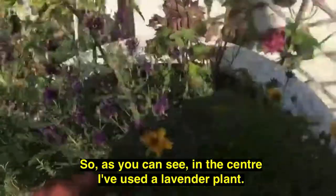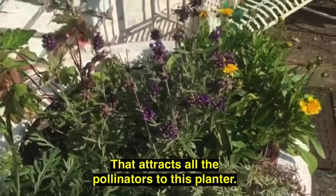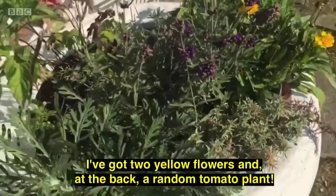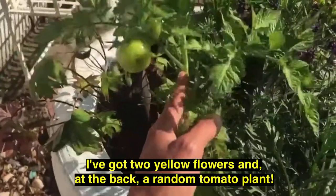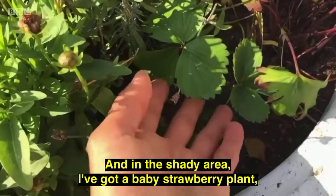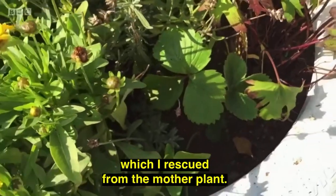So as you can see in the centre, I've used a lavender plant that attracts all the pollinators to this planter. And either side of it, I've got 2 yellow flowers. And at the back, a random tomato plant. And in the shady area, I've got a baby strawberry plant, which I rescued from the mother plant.